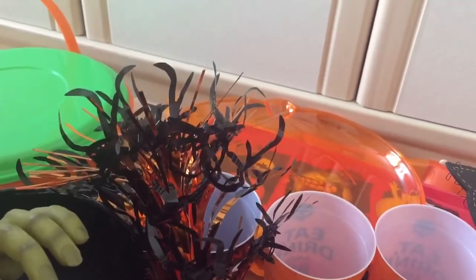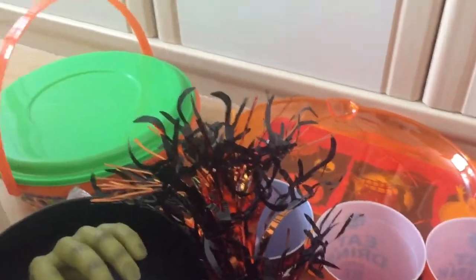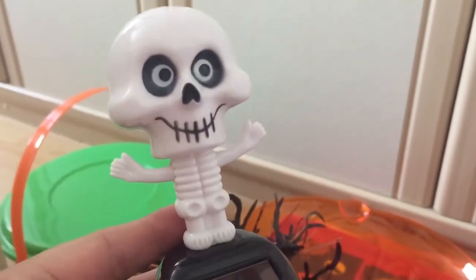These table decorations. Now, I've got a sneaky feeling I got some of these from the Card Factory a couple of years ago when, again, I used to do my parties. I have actually got some plates left and napkin set, so that will be handy. I'm glad I checked. Oh, I have actually found the ghost one, but again, I don't know how long they will last.